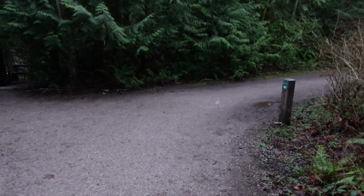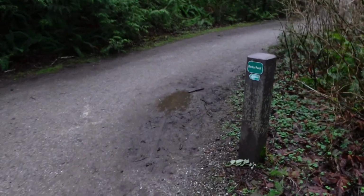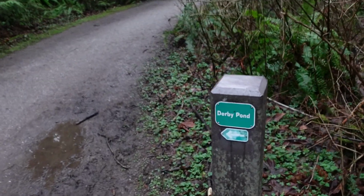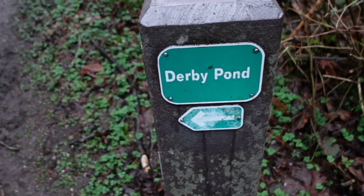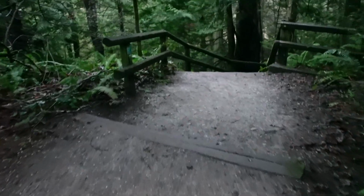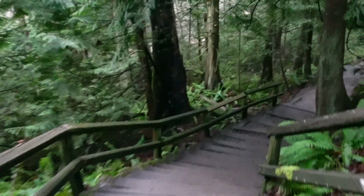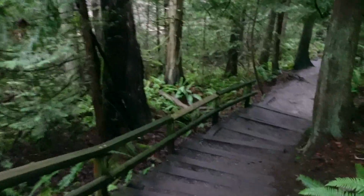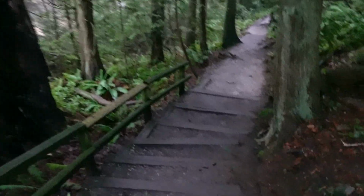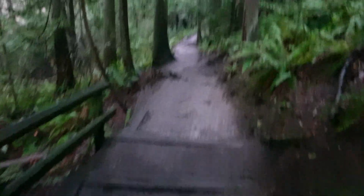All right. This is the Derby Pond. I think we came this way last time. Yeah, we came up this trail right here. We were following that elderly couple. So we'll head back down that way. Hopefully we'll get back to where we came from.